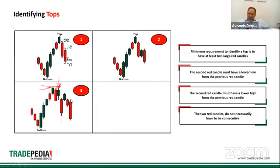And then I check if the high of the second one is lower than the high of the first one, and the low is lower than the low. If this is the case, then I can say that I have a top. And where is the top? It's that shadow there, not that one over there. All right?